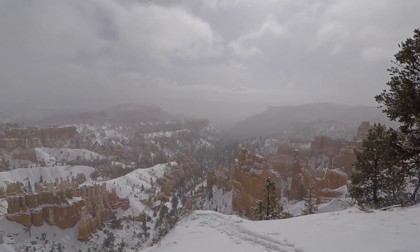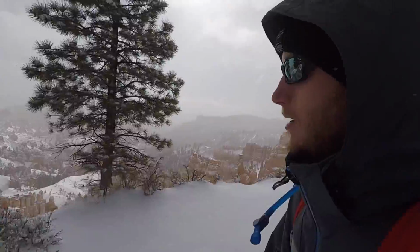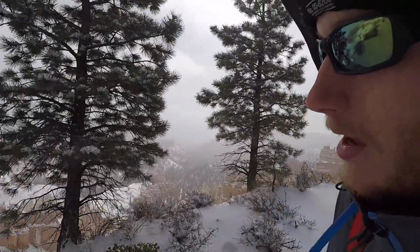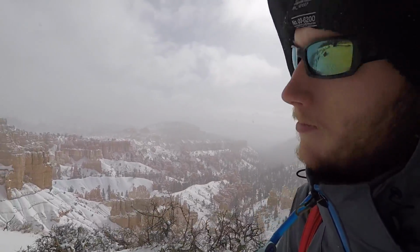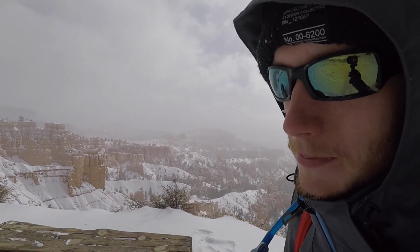Alright, so we are hiking the Rim Trail, then to the Navajo Loop. Makes about a 3-mile loop. It's like 600 feet elevation change or something. It's a lot of snow blowing, and it's kind of cloudy. But I think it's going to be pretty fun. If we're lucky, maybe the sun will come out.